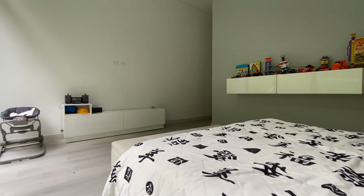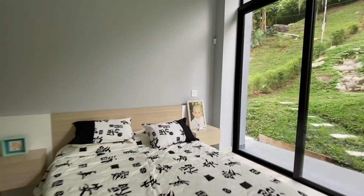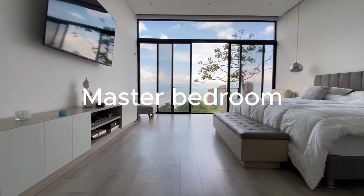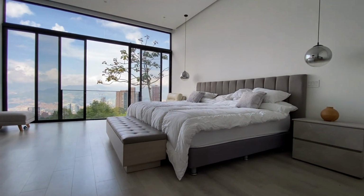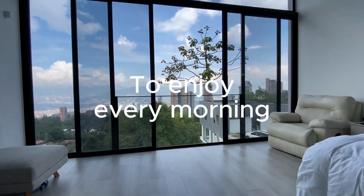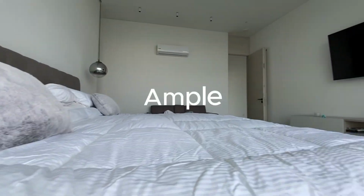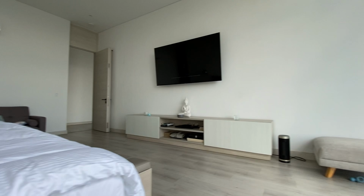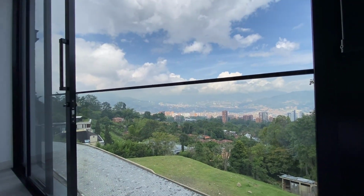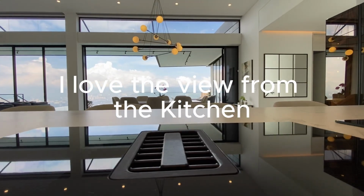Ample rooms. Master bedroom. Also with a beautiful view to the city to enjoy every morning. Ample air conditioning. Or you just open the window. Look at the master bedroom and look at the view from the kitchen.